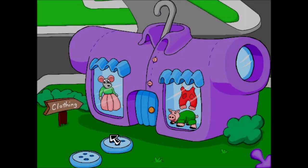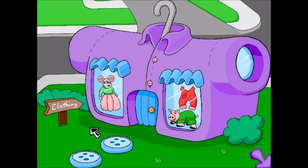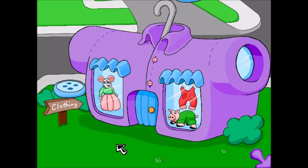Let's go to the clothing store. I'll help you choose a coat and a hat and a new pair of shoes. We're on our way to the clothes store. Just click on the door when you're ready to play the game. And don't forget to use your mouse to explore this screen and find the hidden surprises.